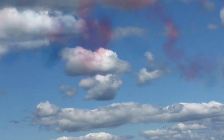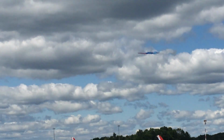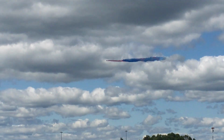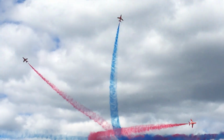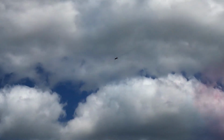4 aircraft coming towards us. Down from level with the cloud, the coloured smoke's on. Get those cameras ready for the Gypo break. They're about to pull up once more for the last of their position passes.